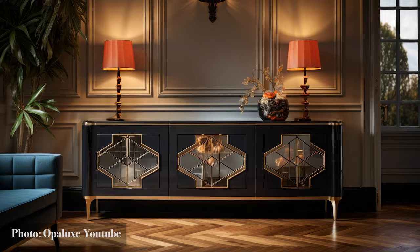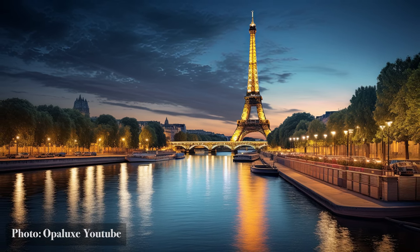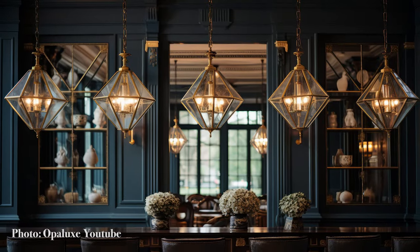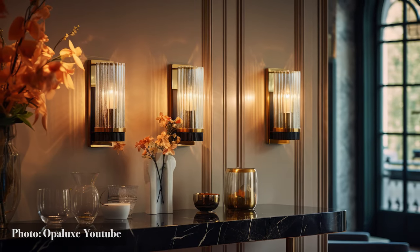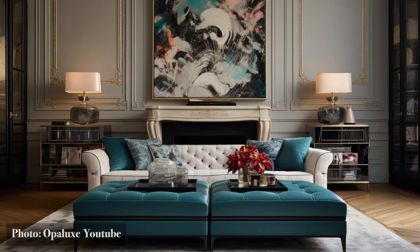Lighting is another critical element. In modern Parisian Art Deco, lighting isn't just functional, it's a statement piece. Chandeliers with geometric designs, sleek floor lamps, and elegant sconces all contribute to the atmosphere, casting a warm, inviting glow that highlights the room's best features.